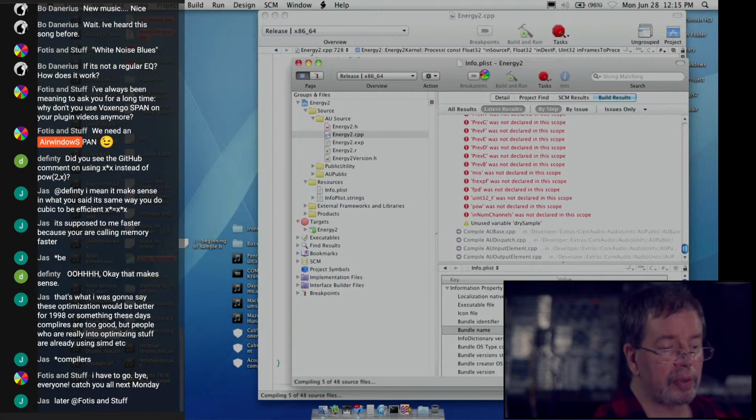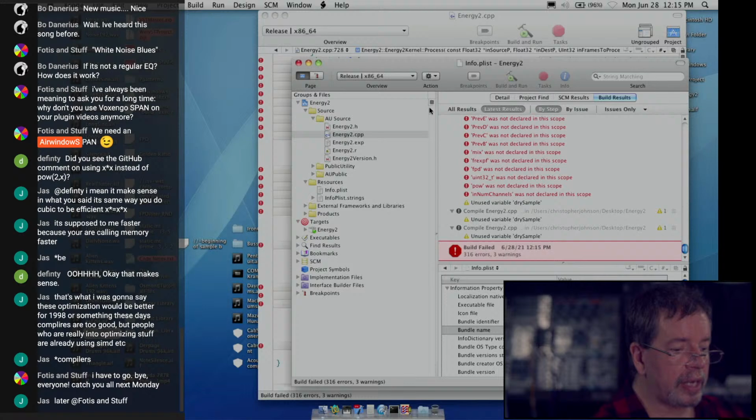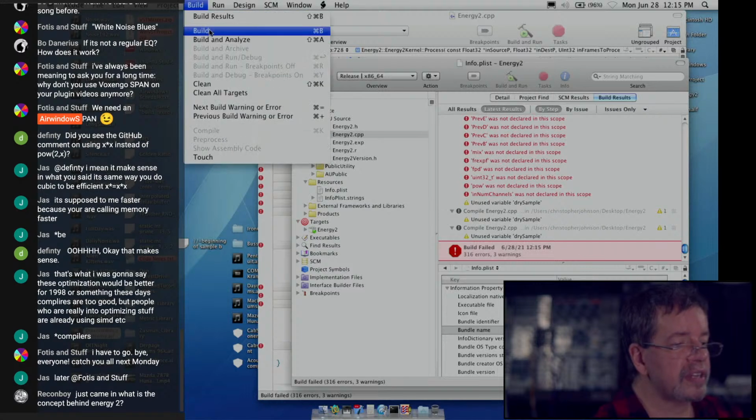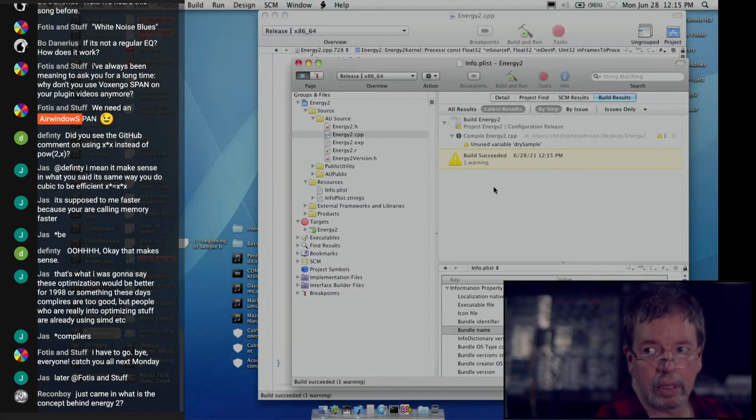Remember, this doesn't build the first time. It tries to build, and it really got stuck for a long time. Interesting. What happened to it? Let's see if it goes any faster this time. It made it that time. Unused variable, that's something I knew was happening.